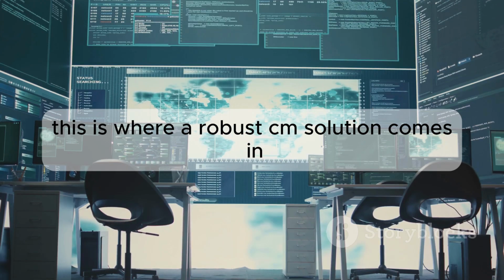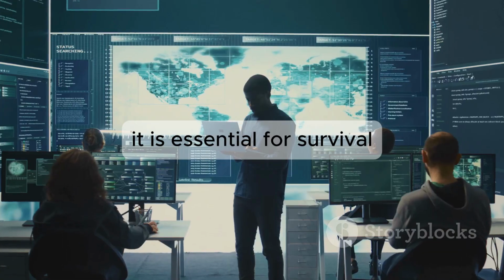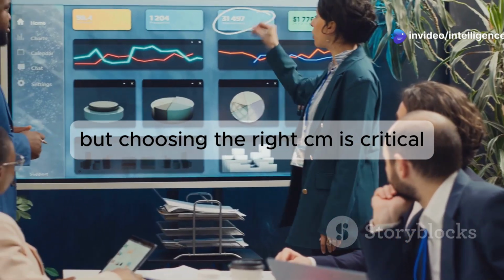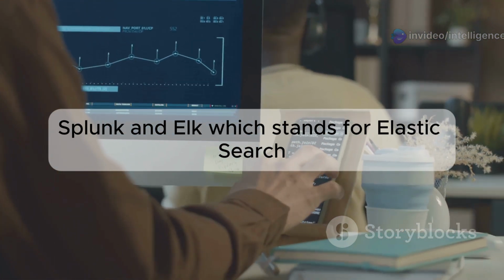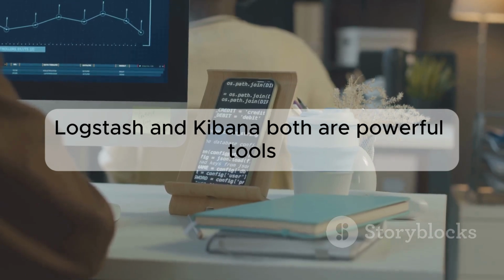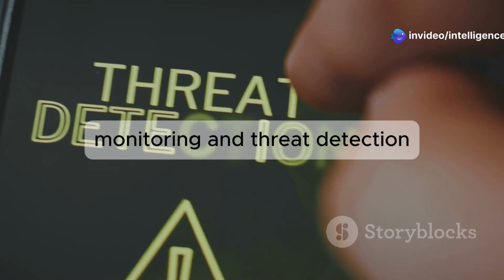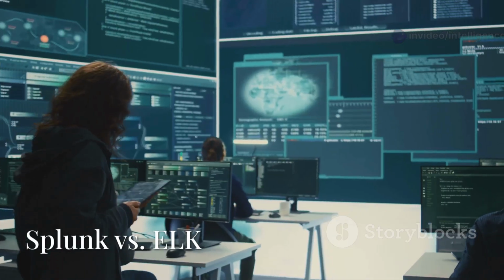This is where a robust SIEM solution comes in. A SIEM is not just a nice-to-have, it is essential for survival in today's threat environment. But choosing the right SIEM is critical. Two names consistently dominate the conversation: Splunk and ELK, which stands for Elasticsearch, Logstash, and Kibana. Both are powerful tools. They offer a range of features for security monitoring and threat detection, but which one is the right fit for your organization's needs and budget?